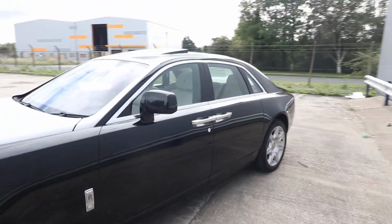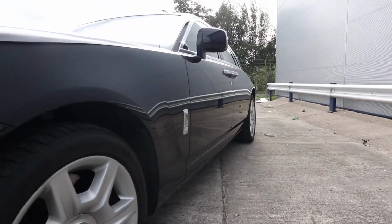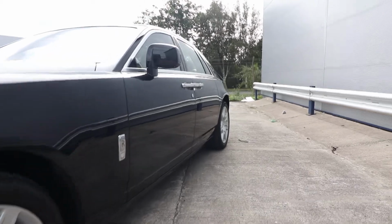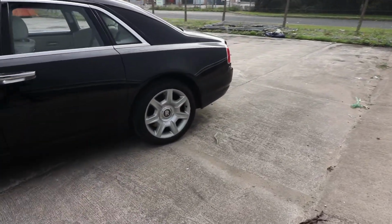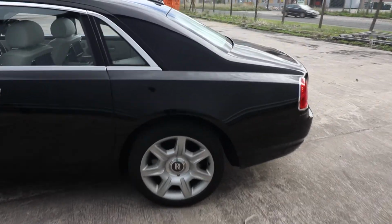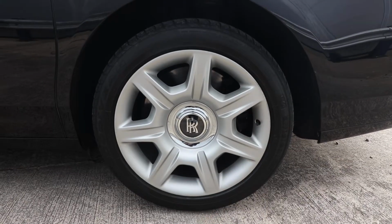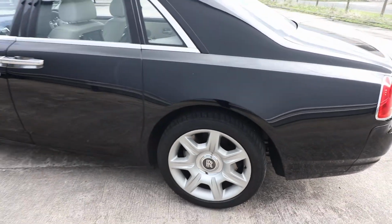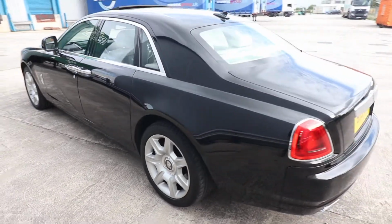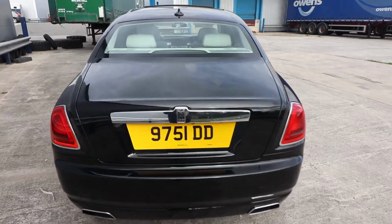But having a good look down both of the sides of the vehicle here, you can just see how clean and straight this particular example is. To be very critical, there is one or two minor curbing marks to one or two of the alloys. This one in particular, this is very minor curbing marks just to the edge. But other than that, it's quite difficult to fault this car, certainly for its age.